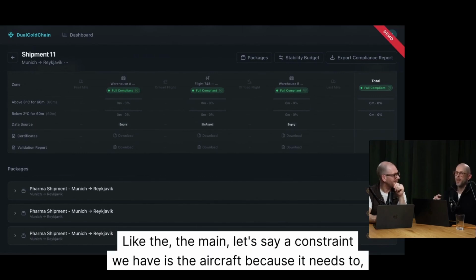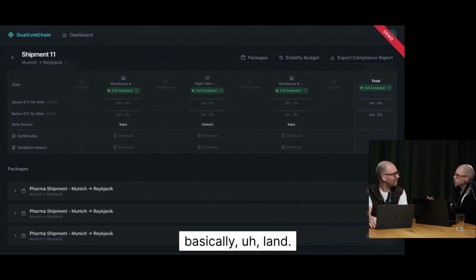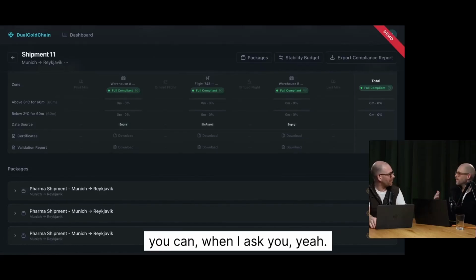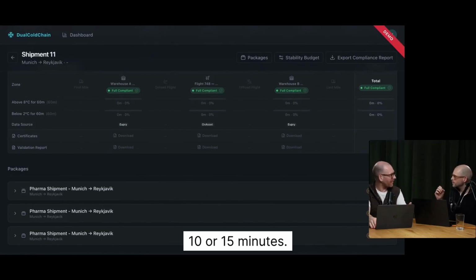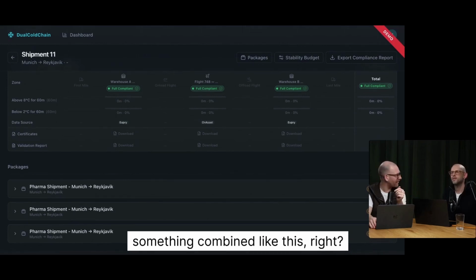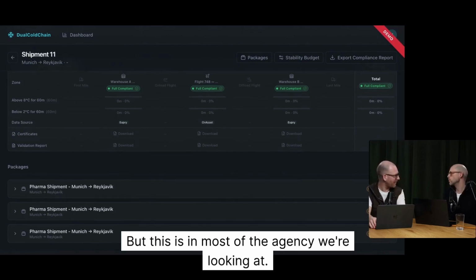The main constraint we have is the aircraft, because it needs to land and we need to connect to the network. When I ask you, you're thinking, is it 10 or 15 minutes? But for those listening, without this it could take half a day or weeks to have something combined like this, right? That's the fidelity we're looking at.